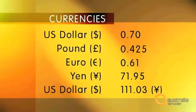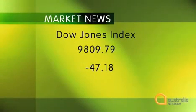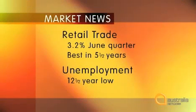The Australian dollar today, Tuesday the 11th of November, continues to rise against the US dollar, buying just over 70 cents, a 15-year high. Against other currencies, however, the trend is a little different, falling against the pound, closing at 0.425, a slight drop on yesterday, and 0.61 euros. The yen is also strengthening at 71.95 and considerably higher against the greenback at 111.03 yen. The Dow Jones Index closed today at 9,809.79, a fall of 47.18 on yesterday's trading. The Sydney stock market doubled its trading yesterday, with BHP Billiton trading heavily. The latest retail figures showed that turnover grew by 3.2% in the June quarter, the fastest quarterly growth rate for 5.5 years. At the same time, unemployment fell to its lowest level in 12.5 years.